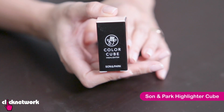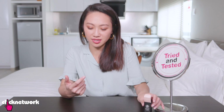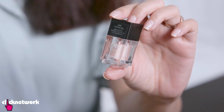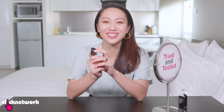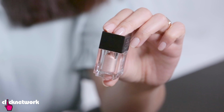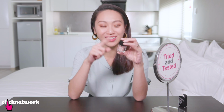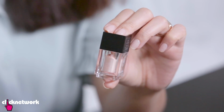This is a Colour Cube highlighter from Sun & Park, and this is a cult favourite because it's supposed to give a really beautiful subtle sheen. First of all, I think it's very cute that it's a cube, and oh, okay, I was not expecting it to look like this. There's actually really little product in here. I'm surprised that they will highlight that there's so little product by putting it in a clear bottle like this, and then there's so much space in between, and on top of that it's new, but it's only 3/4 full.